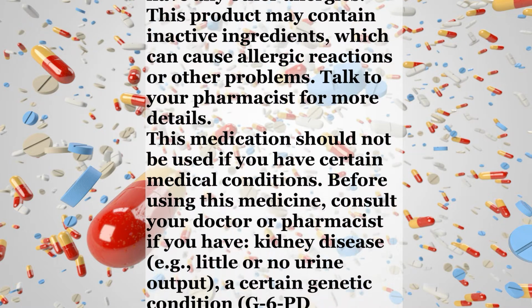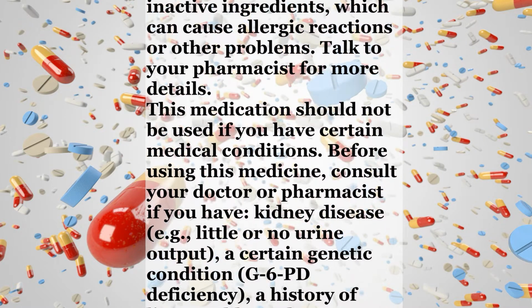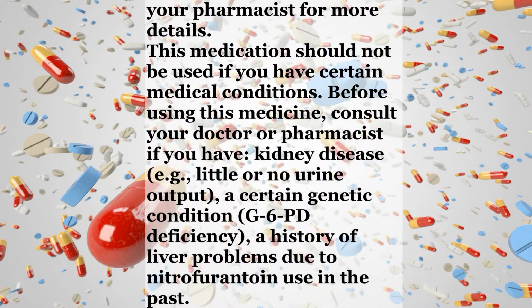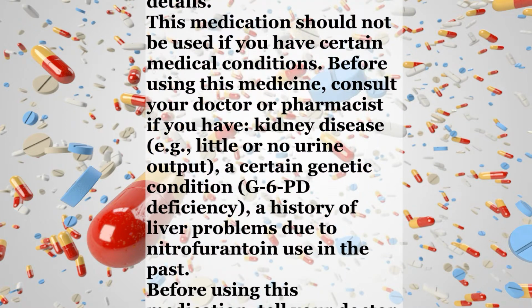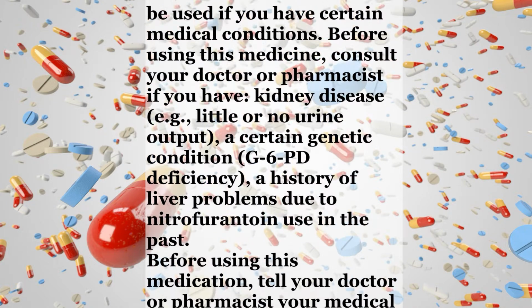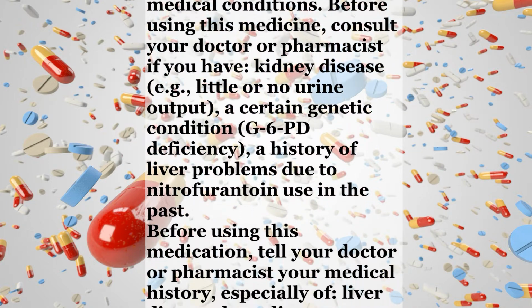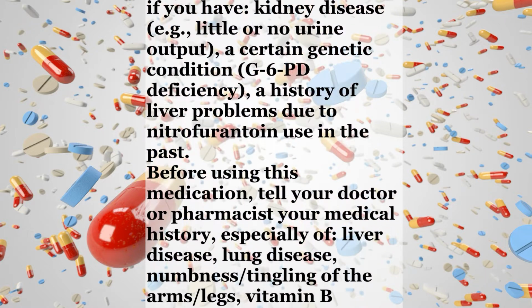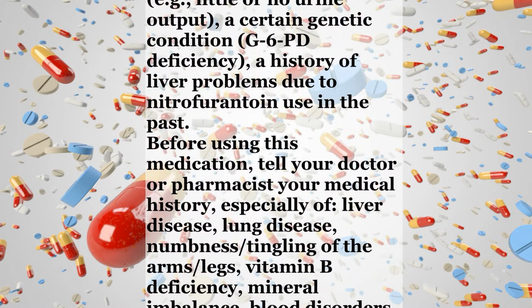This medication should not be used if you have certain medical conditions. Before using this medicine, consult your doctor or pharmacist if you have kidney disease, for example, little or no urine output, a certain genetic condition, G6PD deficiency, a history of liver problems due to nitrofurantoin use in the past.